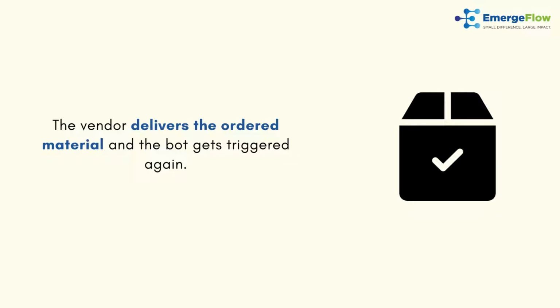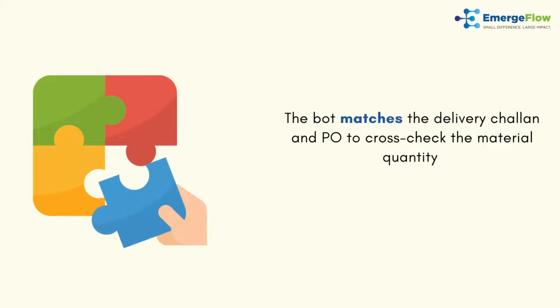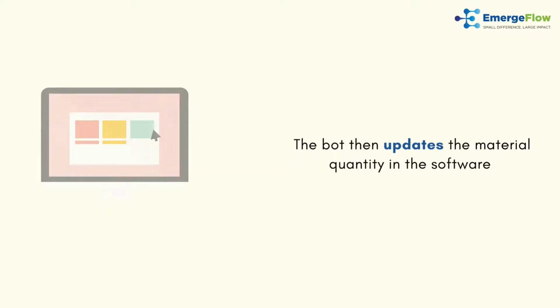The vendor delivers the ordered material and the bot gets triggered again. The bot matches the delivery challan and PO to cross-check the material quantity. The bot then updates the material quantity in the software.